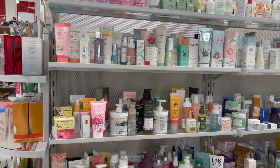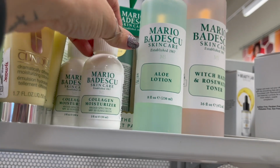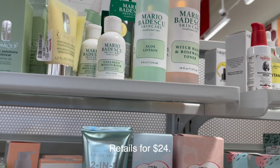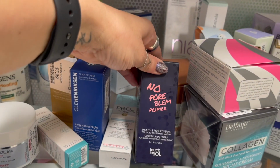Here is all of the skincare. They really do have a lot. We've got some Mario Badescu, which is already quite inexpensive as it is, $10. So just keep that in mind, that brand new Mario Badescu is not that expensive. Again with the no parabens primer.